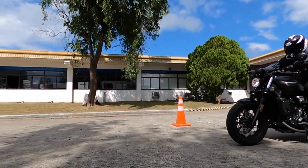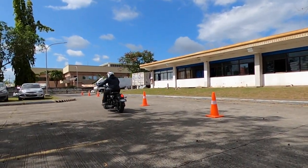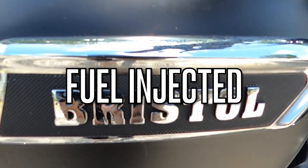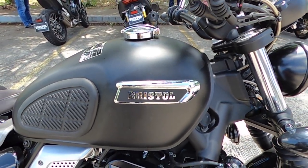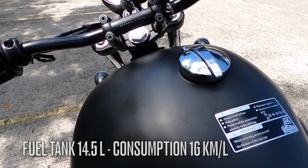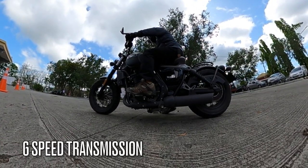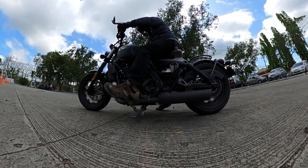Kasi since classic or old school nga ang feel niya, pwede mo ding isipin na it comes with its classic features. Pero that is not the case. Kasi fuel injected na siya, unlike yung mga lumang bobbers talaga na carb type, which also means na mas acceptable ang consumption niya. And since we are in the topic of consuming gas, it has a tank capacity of 14.5 liters with a consumption of 16 kilometers per liter depending on your riding style. It also has a 6-speed manual transmission, and take note na di siya yung disungkit na type of system. Para siyang pang-tricycle na type of shifting na may tapakan palikod.